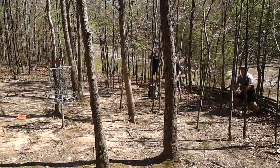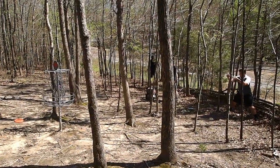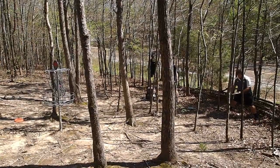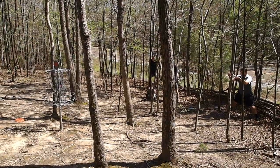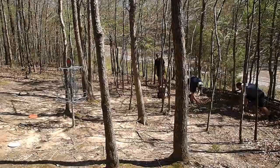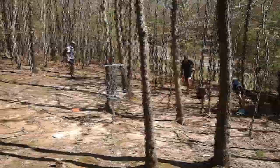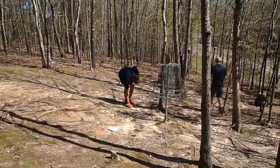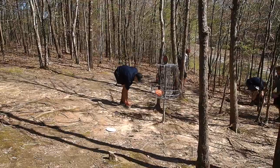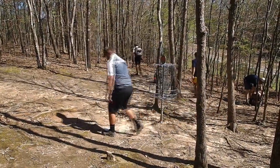We have James up for his birdie. Just tickling the left-hand side. Alan making his birdie. Jeff just tapping in for his bogey. And James should be just tapping in for his par.